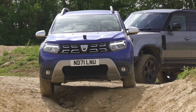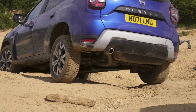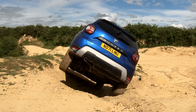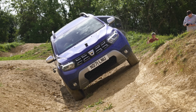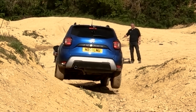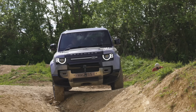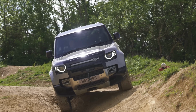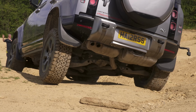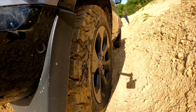See how well this Duster does. Ooh. Oh, God. I'm glad I'm not in that. Oh my gosh. Did it though. Oh, we're off the ground again. Oh, looks good. This is going to be quite literally a drive in the park, isn't it? So easy. Oh, it's too easy for this.